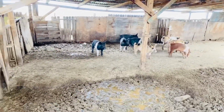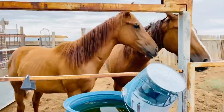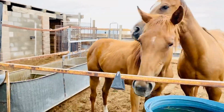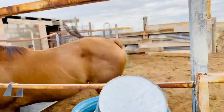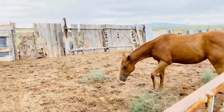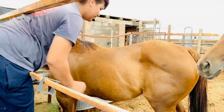Now, after feeding the pigs, we move on to feeding the horses. We have 2 ladies. The youngest is named Shalom, and the mama is named Blasa. Now, Blasa is expecting again, and is the one that my son is petting.